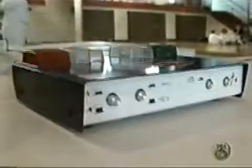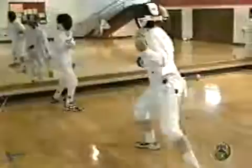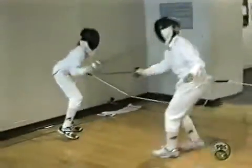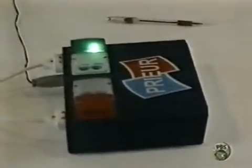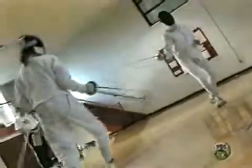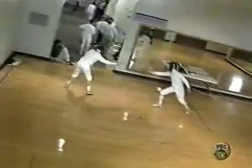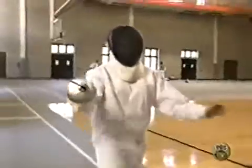And in epee, you score a touch by touching your opponent with your tip on any part of their body. On the mask, on the arm, torso, leg, even foot. My favorite move is lunging, because you can lunge down low, you can lunge high, or you can lunge in the middle or the side. You can lunge anywhere. I know fencing isn't the most popular sport, but it is pretty cool.